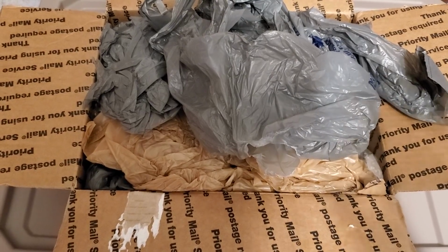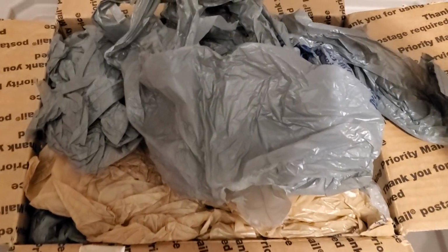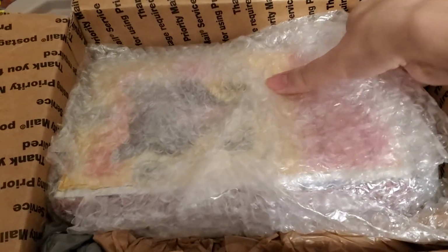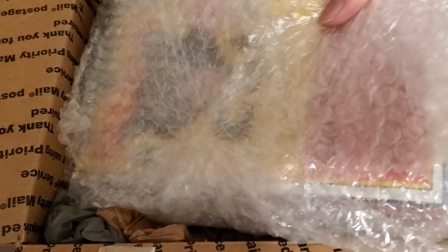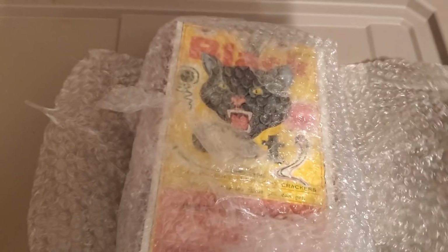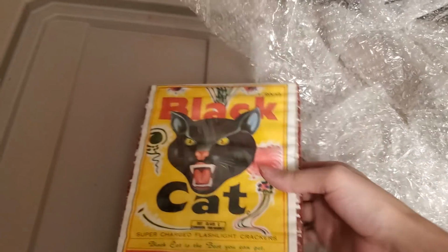Let me show you what specifically I'm talking about first, and then I'll get into the story about why I got these firecrackers. So let me move this material here and show you guys exactly what I got. Alright, we'll get some of the other stuff in the box first. Let me unwrap this real quick. A sealed Black Cat brick.